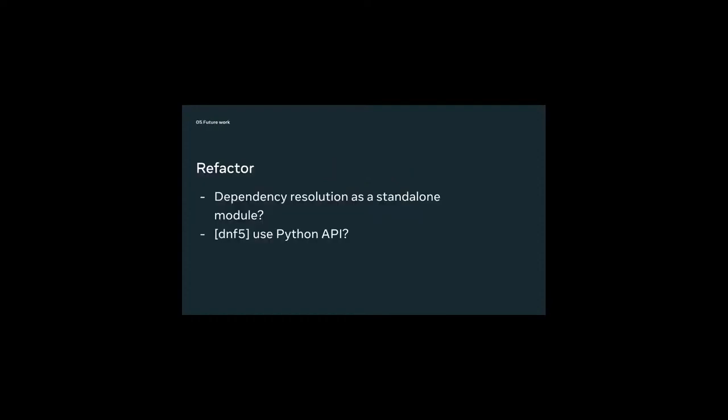Page 37. The page number might be off by one, I'm sorry, since I added a slide after David downloaded it. A refactor that I'm considering in the future is that the dependency resolution might be useful as a standalone library, or ebranch can be used as that. Right now it's shelling out to DNF, or to repoquery, which is basically a wrapper on DNF. When DNF 5 is up, it will be a bit faster if we can just use the Python API instead of shelling out each time.